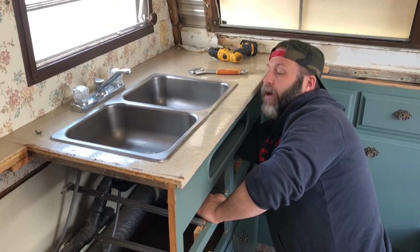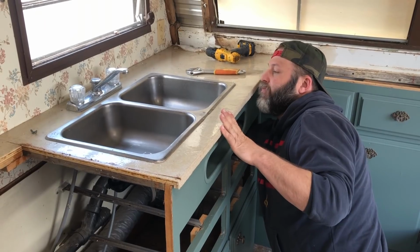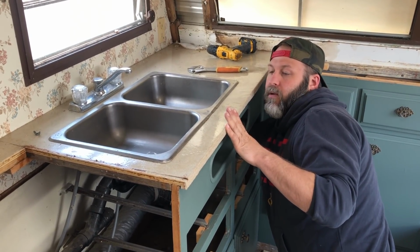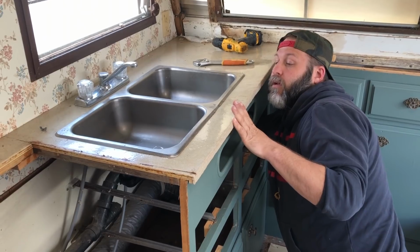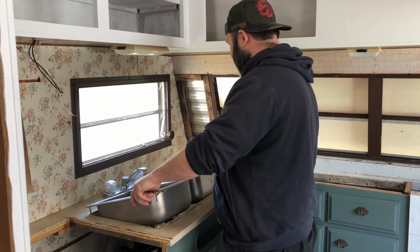Yeah, our new countertop is just going to be basically the same layout as this, so shouldn't be too hard. And we're going to cut it with the table saw, correct? We are going to cut some with the table saw. Yeah. What are you smiling about? You ready to get that out?